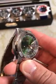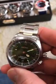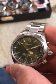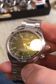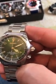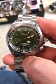Felt confident, felt very dressy, and I have no need for a true dress piece owning a watch like this. I really got to say, Omega Seamaster, the Bond watch. Very similar kind of thing in that it's designed to be a diver, but you could totally wear it with a tuxedo. You totally could. So anyway, those are my thoughts on the Alpinist.